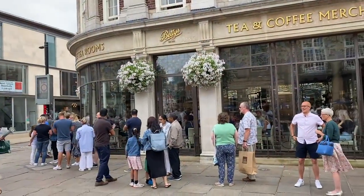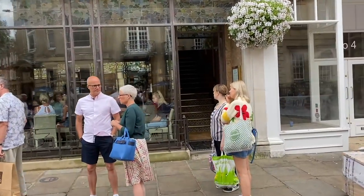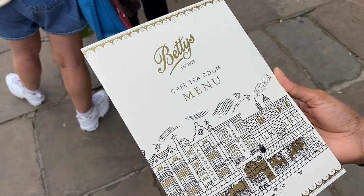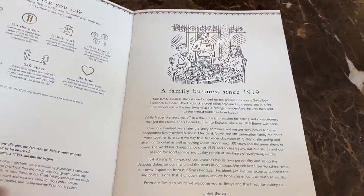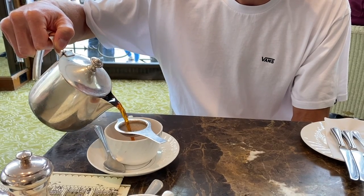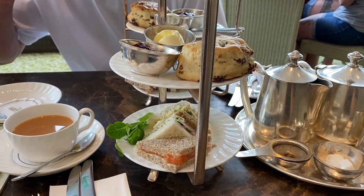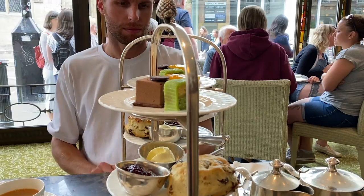Look at the queue. Betty's Tea Rooms. It must be good. This is the menu. We've got a long time to look at it. She's saying about 30-40 minutes away. So we've decided to go for afternoon tea, with a selection of sandwiches, scones and some cakes as well.